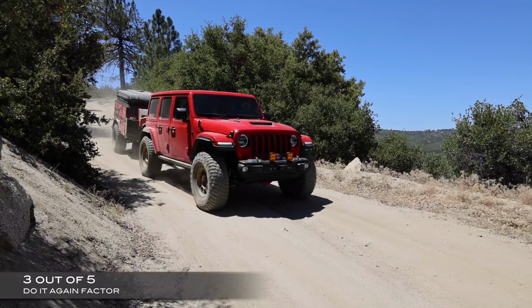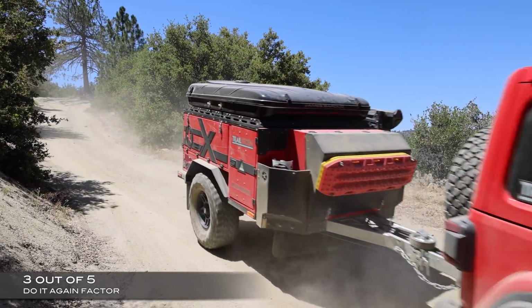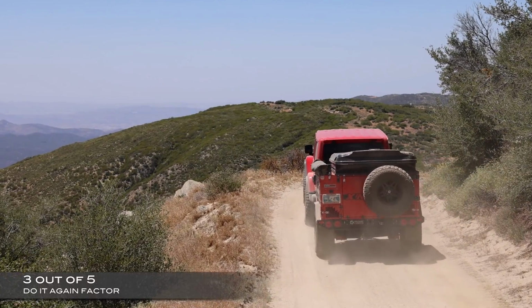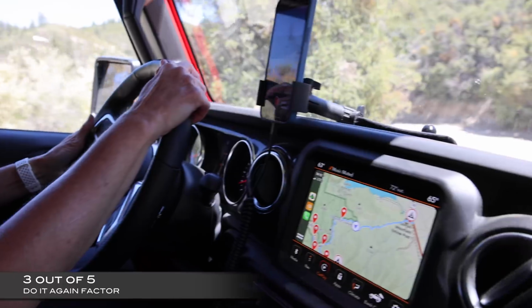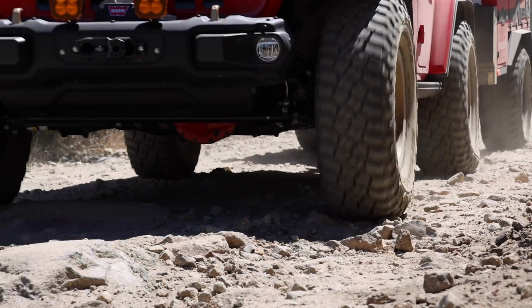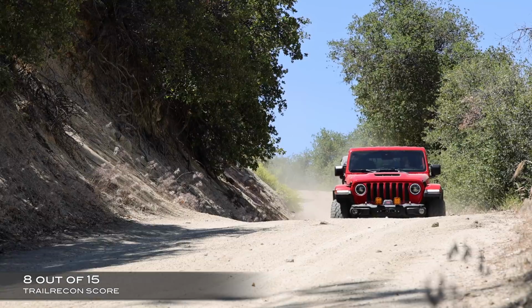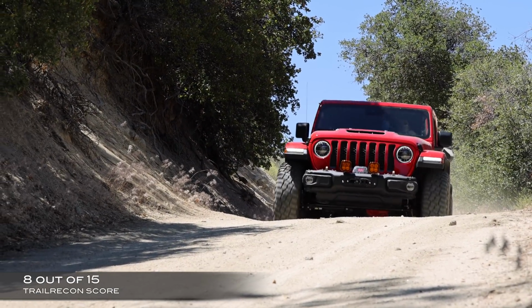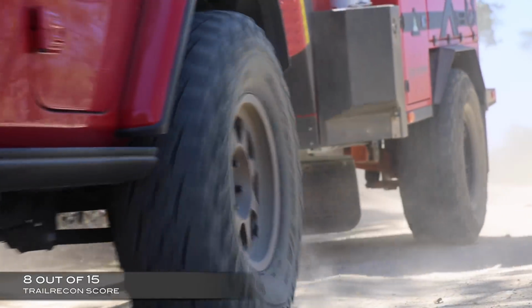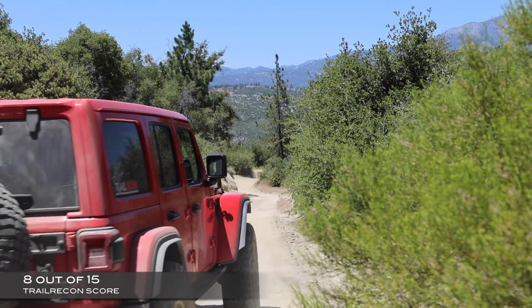Now for the do it again factor, and I'm probably inflating this a little bit, but I am giving it a 3 out of 5 only because I like coming up here often. And as I just mentioned, it's fun to explore whether it's dry or whether there's snow on the trail. This gives Thomas Mountain a TrailRecon score of 8 out of 15. If you're looking for a fun and easy mountain trail to explore and possibly stay the night, it's worth the drive up.